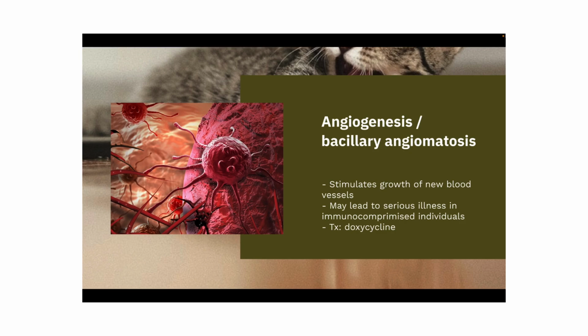For some individuals with compromised immune systems, rarely this can develop into unregulated vascular growth, which can cause serious damage to skin and internal organs. However, with prompt detection and treatment with antimicrobials such as doxycycline, prognosis is generally good.